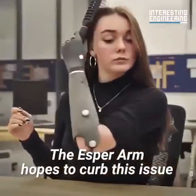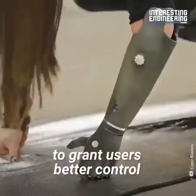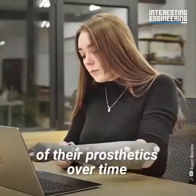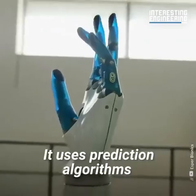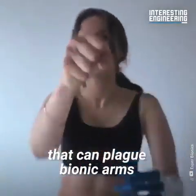The Esper arm hopes to curb this issue, utilizing the power of machine learning to grant users better control of their prosthetics over time. It uses prediction algorithms to eliminate much of the latency that can plague bionic arms.